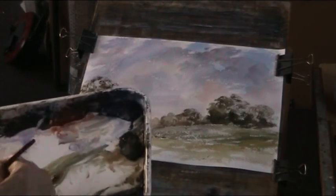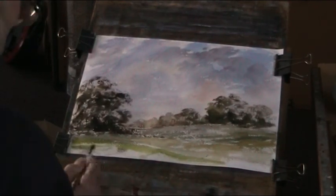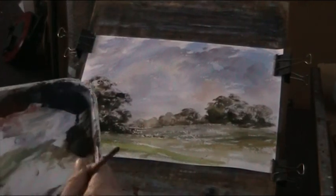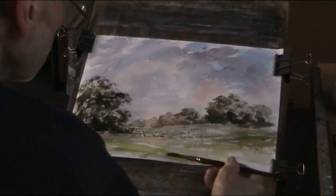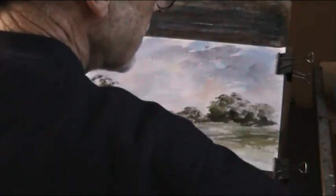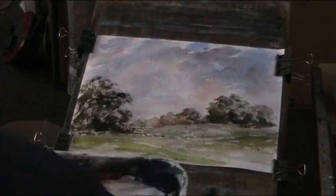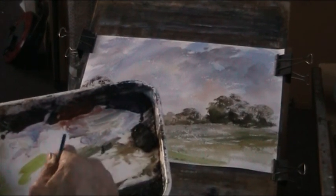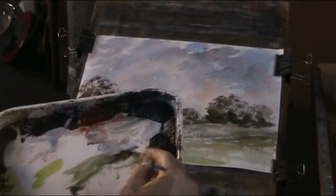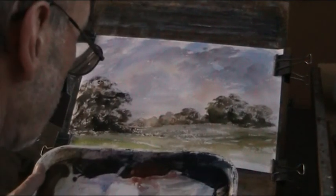Now we're coming into the light, so lemon yellow, nice. Do some dry brush in this as well when it dries a bit. Right, I'll be doing some rigger work in there. Let's get my rigger and start putting in some of the detail in some of these trees. And for that I'm going to use a stronger mix of that green, the burnt sienna and lemon yellow, but on the darker side, but warm. I need some water in there.